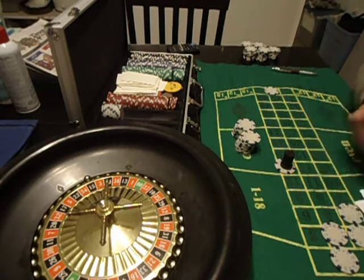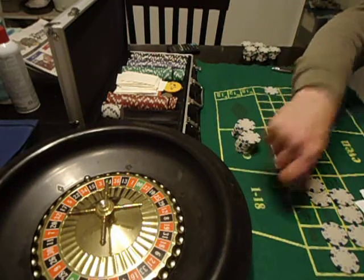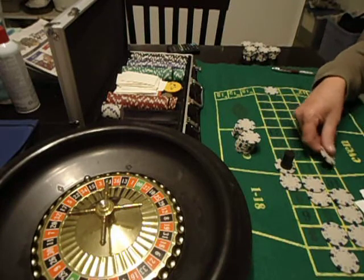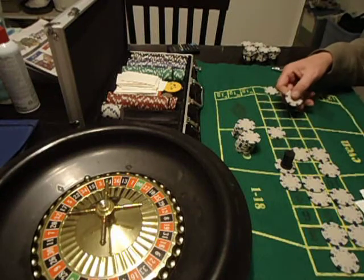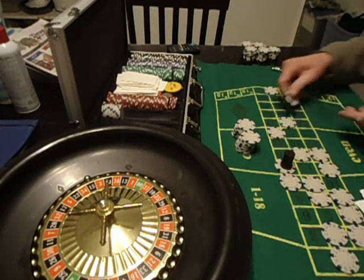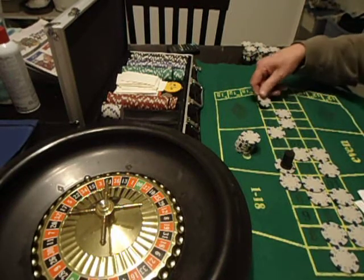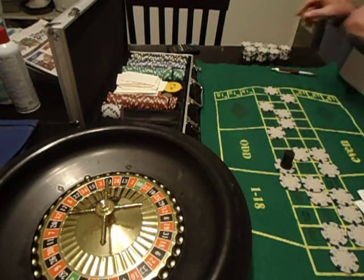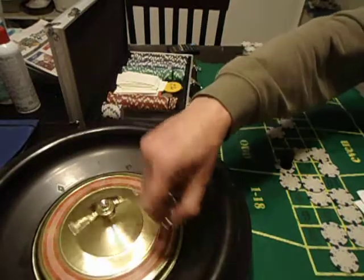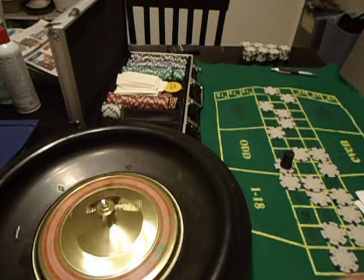2, 7, 11, 12, 24, 26, 29, 15, and 34. So, all right, let's see what happens here. Let's play the 15. This is our second roll, I believe.